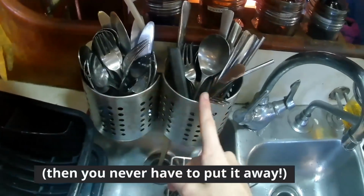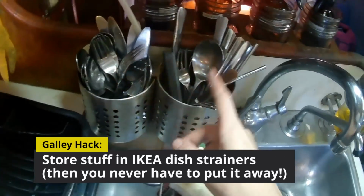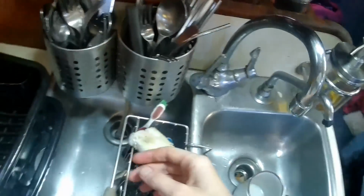And this is just B and S. Big spoon, little spoon, big fork, little fork, butter knife, steak knife, straws, serving utensils. I just separate them that way so they're easy to find which is which.